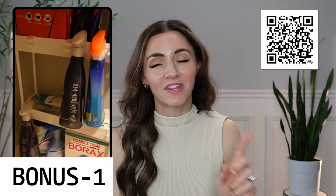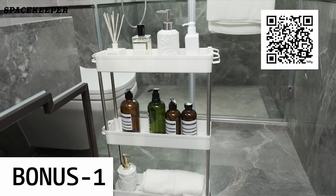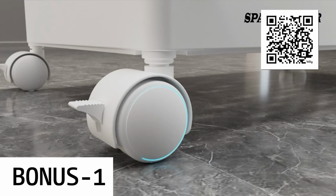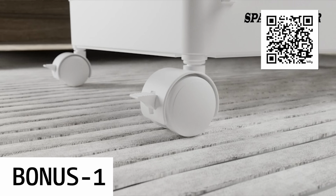I love doing laundry. But this is not only great for your laundry room, this can be great in a pantry, in a kitchen, or a bathroom or a closet, anywhere you need to easily access items. There are wheels on it, which is great, so you can roll it in and out should you need to. And there are locks on the wheel so that it locks in place.